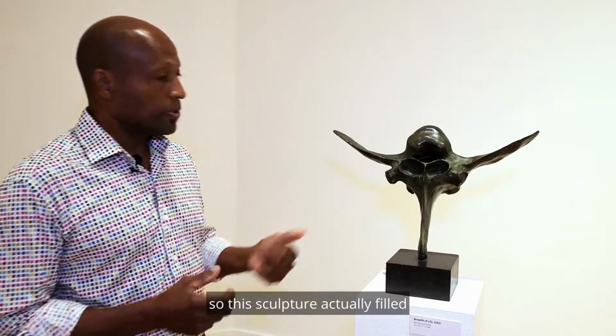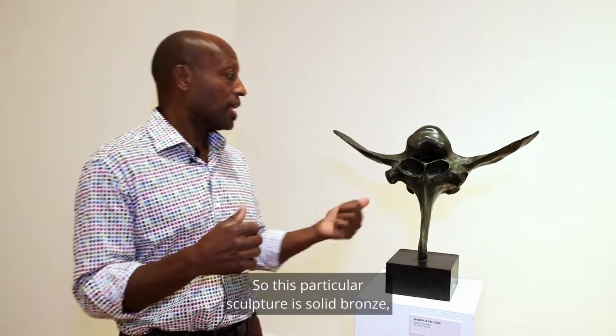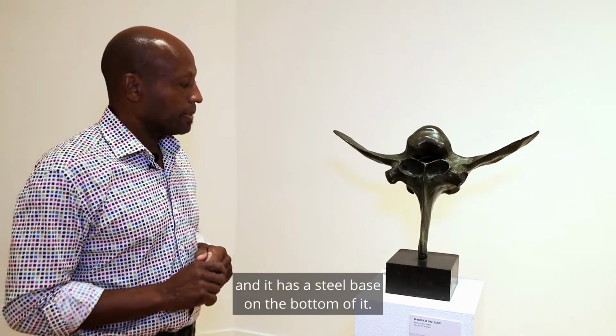So this sculpture actually filled the entire mold up with wax. So this particular sculpture is solid bronze. So extremely heavy, and has a steel base on the bottom of it.